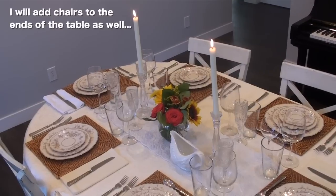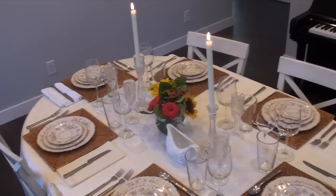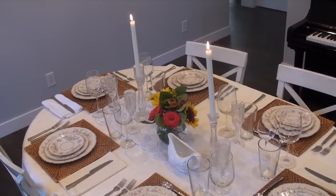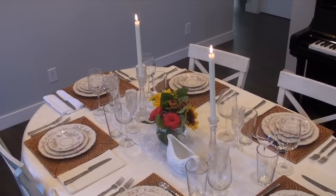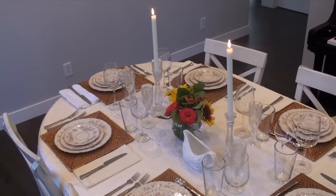But just as people walk in, it's nice to have the table fully set. If you're hosting Thanksgiving, you never want to be scrambling to set the table at the last minute. So I definitely recommend setting your table the evening before, if you can, and just have the candles going if you have candles.